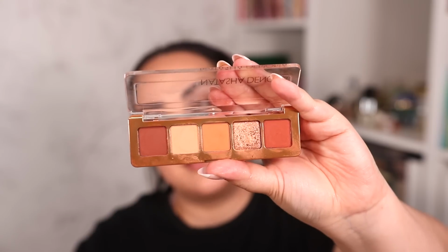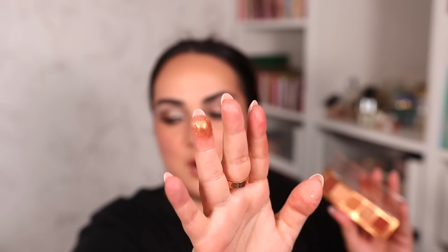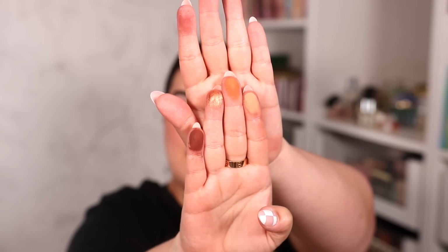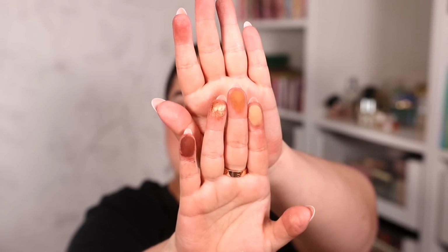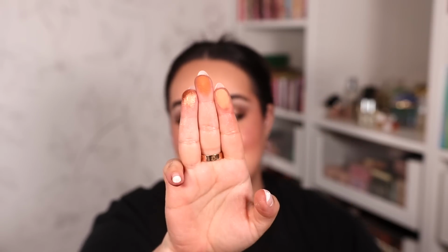Denona. This is the mini bronze palette from Natasha, and if you like warm summer vibes, this right here is a fantastic palette. I love the shimmer shade that this palette has. It's nice, it's intense, it gives a lot of warmth to the eye area, and I also really, really love these 3 mattes right here. From this 5-pan palette, these 4 are my favorite shades and the ones that I have been reaching for the most. In particular, these 3 right here.